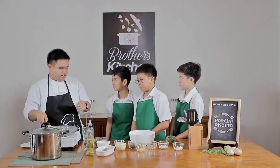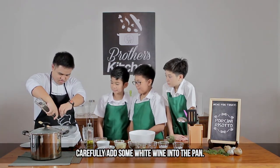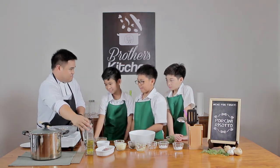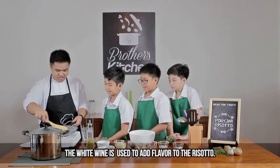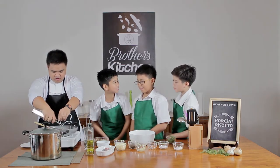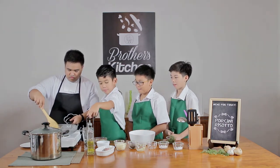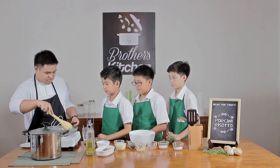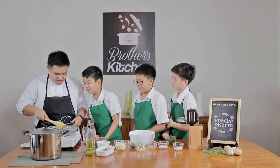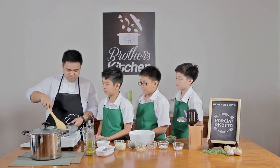The next is white wine. So I'll add some of the white wine. All right. Now, the white wine is very important because it adds flavor. Okay. Can you smell it? It smells different. Oh wow. Why do you think we're using white wine and not red wine? Because there's going to be what? Okay, precisely because of the color. We don't want it to look violet or dark red risotto. So we'll use white wine instead.